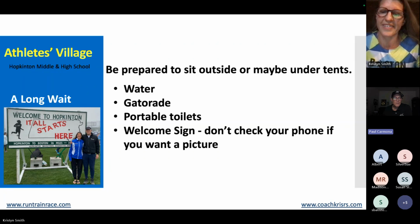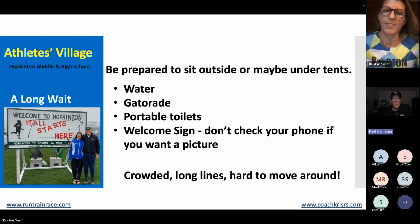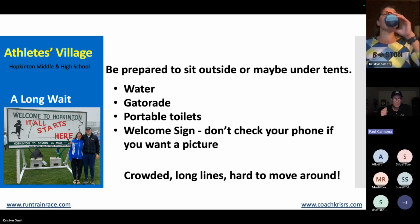Okay, so take your phone with you to the start if you want to get a photo. It all starts here. But be prepared for crowded, long lines. There's usually a long line at this sign. You can find it pretty easily. You'll see this long line of people standing in the middle of the field. And the way that it works is you get into line, you work your way up. Recently, they've had a volunteer who takes your phone, takes a picture, hands you your phone back. I don't know if they're going to do that this year.